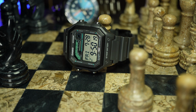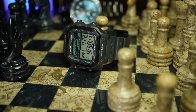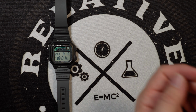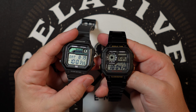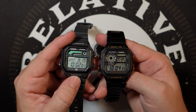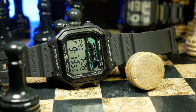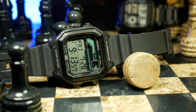And I think that and the legibility of the large time and date is a big reason why someone would want to buy it. Now, compared to the 1200, and let me take it off and hold them next to each other so you can see side by side. Compared to it, it has a much larger display for the day and date, so it's much easier to read. And really, that is the most important aspect of a watch. And I think that does give the 1600 a distinct advantage over the regular Royale.